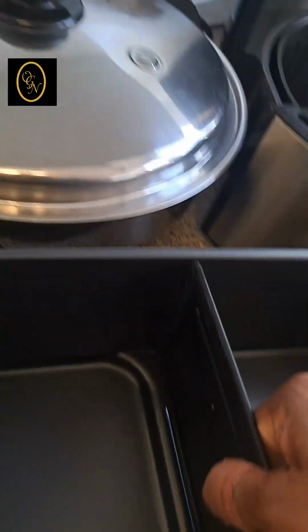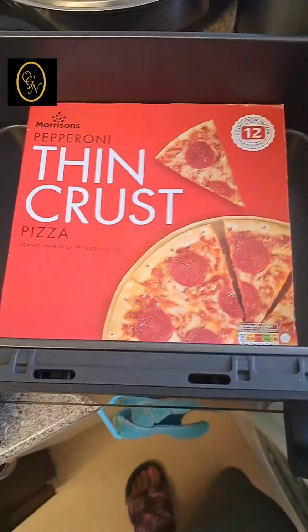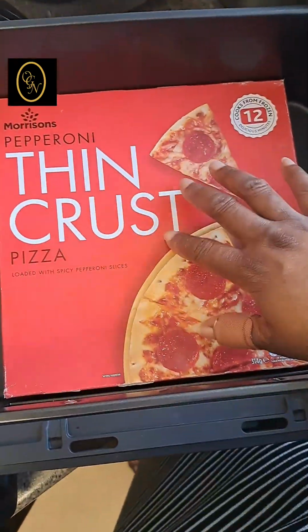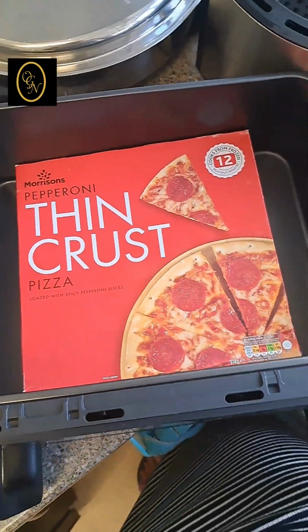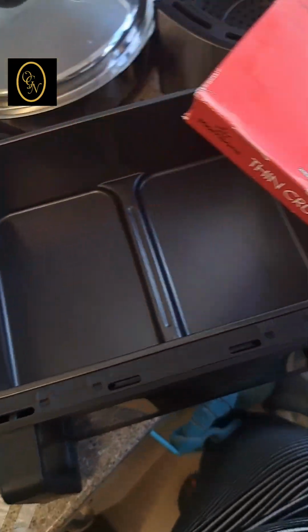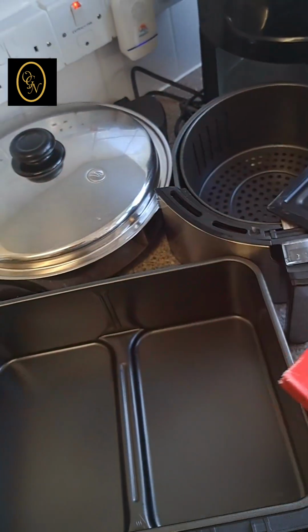So let me take this out from the middle and then place the pizza. Look at that, it fits. That's one of the reasons I really got it, because my kids eat pizza a lot, so they can just put it in there and cook the pizza themselves instead of going out and buying already cooked pizza that costs so much money. They can just buy these and cook it, and they taste really good. This Morrisons thin crust pizza tastes really good.